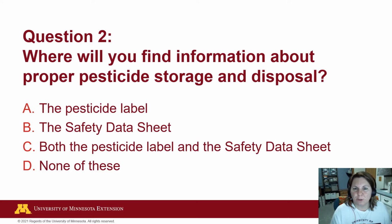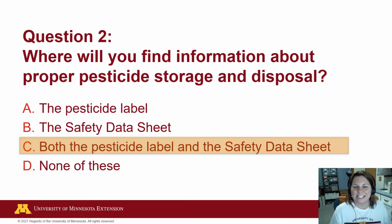All right, question number 2, where will you find information about proper pesticide storage and disposal? Again, you can write down A, B, C, or D here. A would be the pesticide label, B, the safety data sheet, C, both the pesticide label and the safety data sheet, or D, none of these. I'll give you a few seconds to write down your answer. All right, let's see how you did. The correct answer is C. You will find information on both the pesticide label and the safety data sheet, but I'm going to get into some discussion about how those are going to vary.